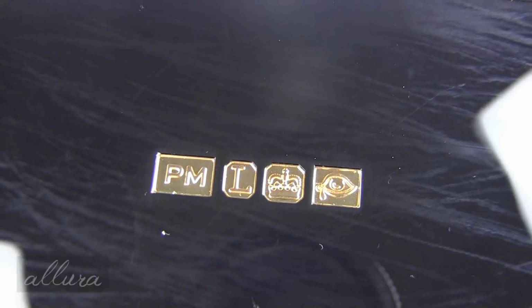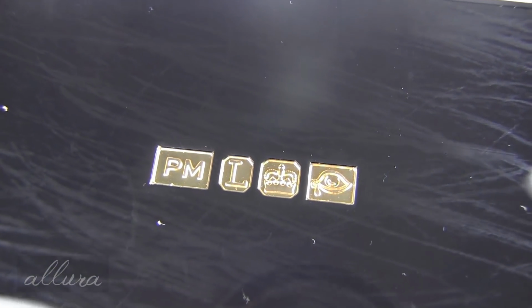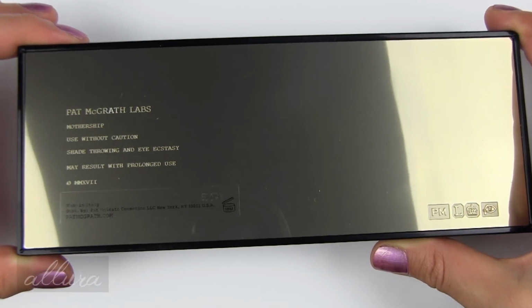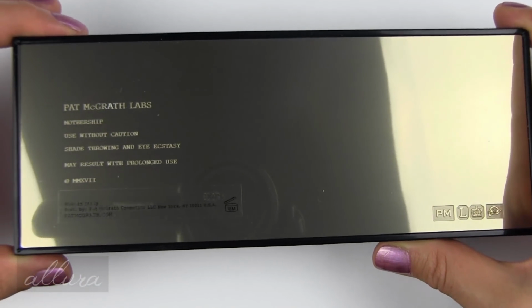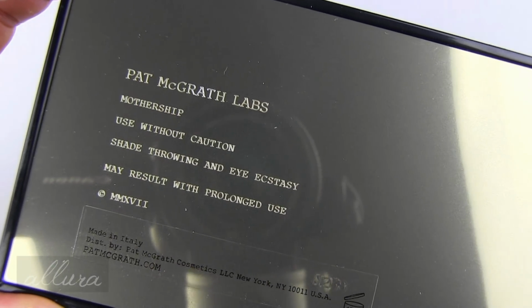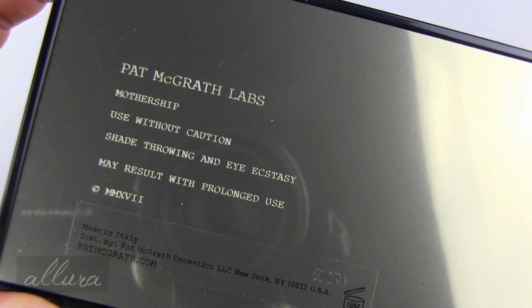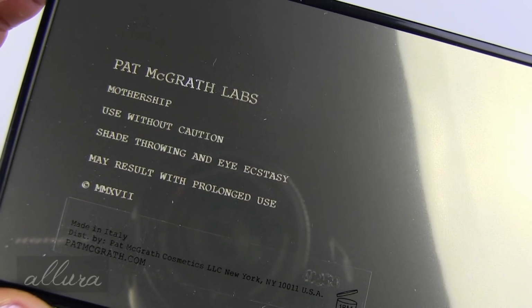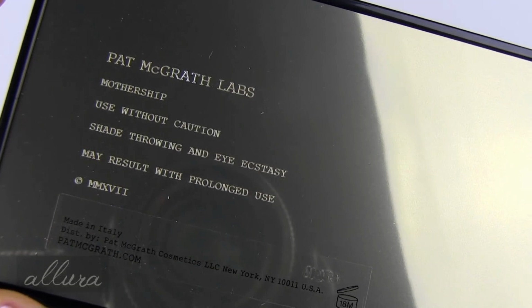Here is the logo that is on the front here. This is what the back of the palette looks like. And this is a very interesting engraving in the back. It says, "Mothership used without caution, shade throwing, and eye ecstasy may result with prolonged use."